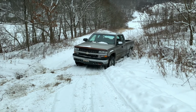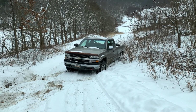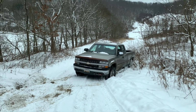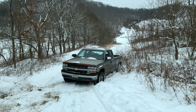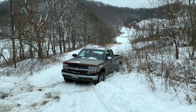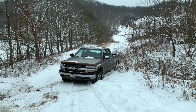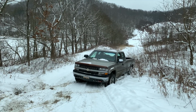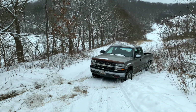I'm stuck. I can't move from there. There's no weight in the back end of that truck. I don't have chains on the tires. I am stuck. I'm going to go grab the tractor. I've got the winch on the back of the truck. What I'll do is winch the back end of the truck back onto the road, and we'll see if I can tow it up with the tractor. I don't think I'm going to have much luck with that as well, because it's too icy. So we'll see what happens, folks.